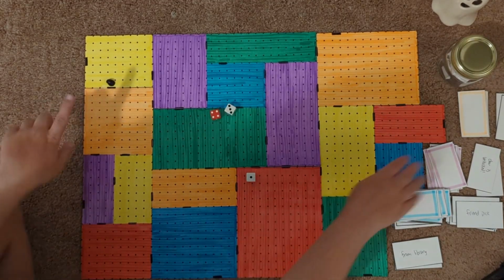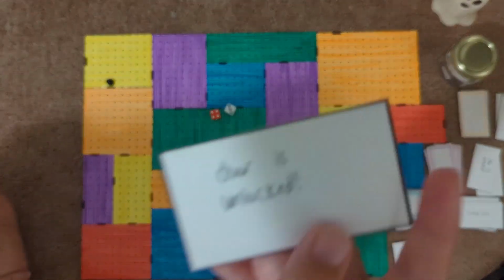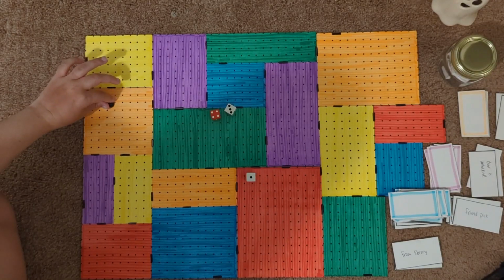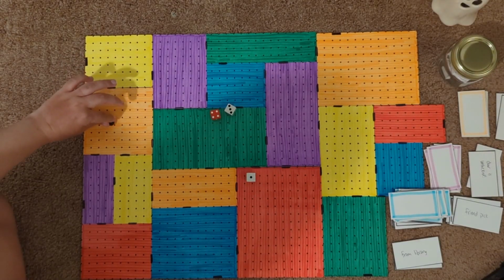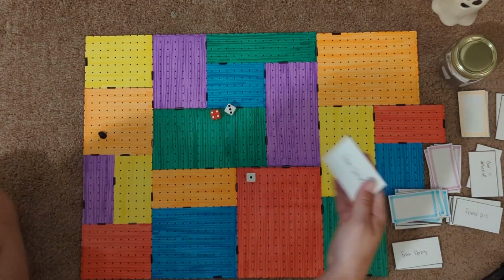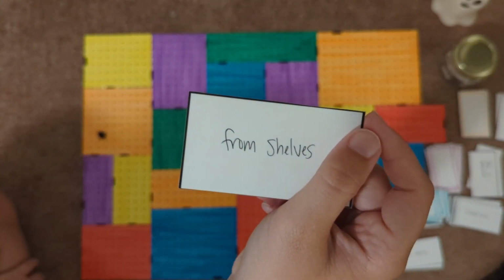Roll 10. Have to start by pulling a card. Door is unlocked. 1, 2, 3, 4, 5, 6, 7, 8. So a thriller from my shelves. I don't typically do this, but I am going to put a book back on my TBR, and I'm going to put the Riley Sager back on.